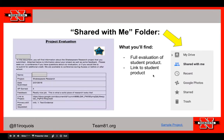The last way that you're going to get some feedback from us will be in your Shared With Me folder. If you look on the left-hand side of your drive, it's right there. It's labeled Shared With Me. Every time you complete a project and we evaluate it, you will get one of these documents shared back to you. On that document, you'll have a full evaluation of that product, along with a link to the student product and some information from us.